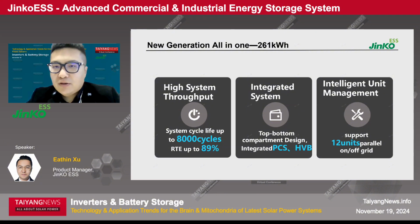Our new generation all-in-one products have high system throughput. The cycle life increases from 6,000 cycles for the G1 product to now 8,000 cycles, and the system RTE could reach up to 89%. This G2 product is an integrated system. It adopts a top-bottom compartment design with integrated PCS and a high voltage box, which reduces the size and the footprint of the cabinet.